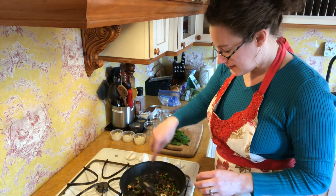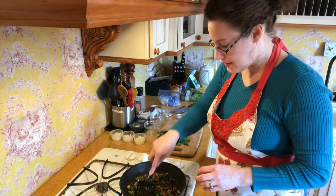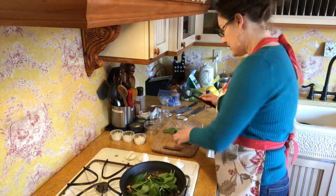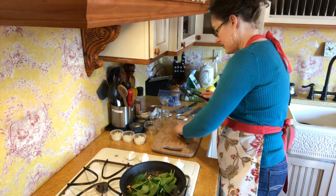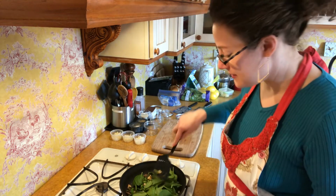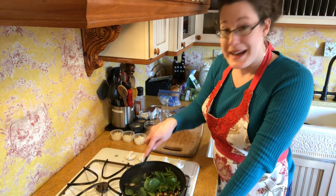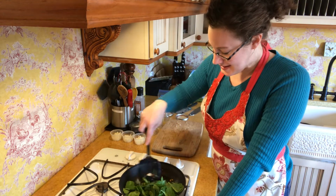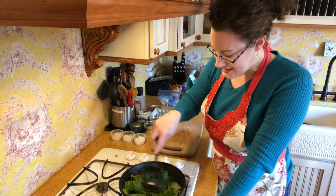We're almost there on these, and it kind of depends on how much you want your veggies cooked, but I'm going to go ahead and add my spinach and get that cooked down, get the moisture out. And how are we doing on time? 10 minutes, great. It's almost time to head to school and pick up my daughter, so hoping I could get this knocked out and crossed off my list.